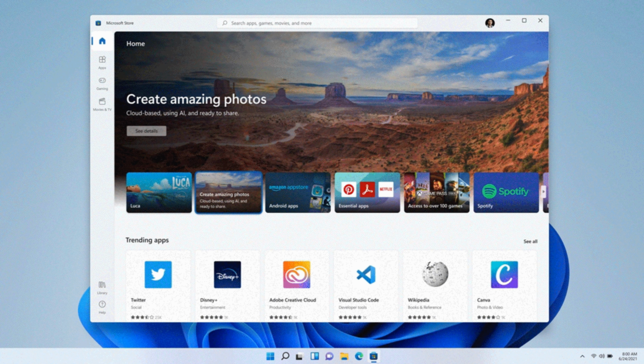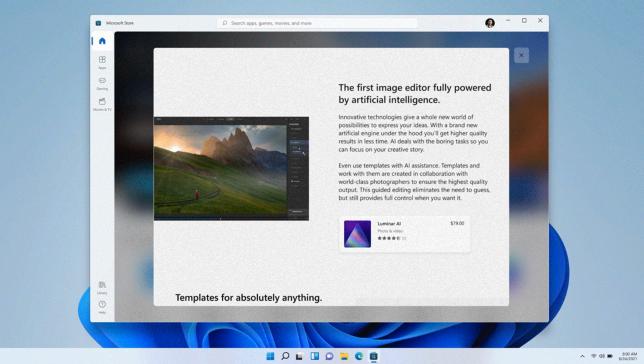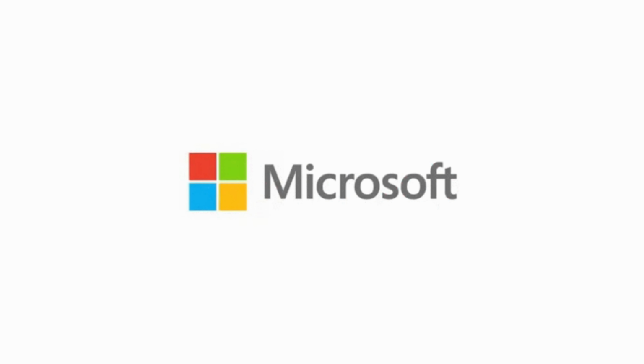To further emphasize that point, the latest Windows 11 Dev preview also moves the Uninstall Updates option from the control panel to a new page in Settings. The build also features some minor changes, such as adding snap groups in Alt plus Tab and Task View, and the requisite supply of bug fixes.